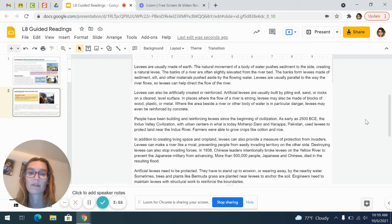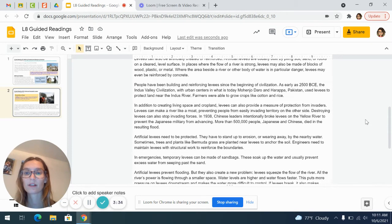The natural movement of a body of water pushes sediment to the side, creating a natural levee. The banks of a river are often slightly elevated from the riverbed. The banks form levees made of sediment, silt, and other materials pushed aside by the flowing water. Levees are usually parallel to the way the river flows, so levees can help direct the flow of the river.